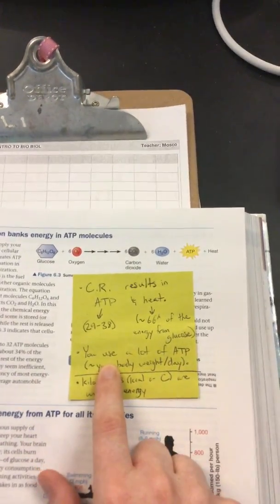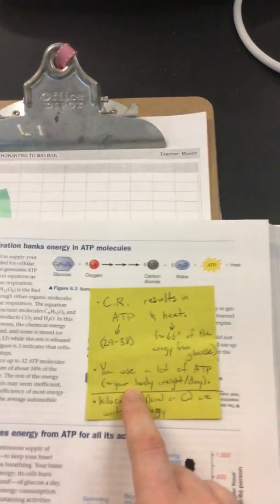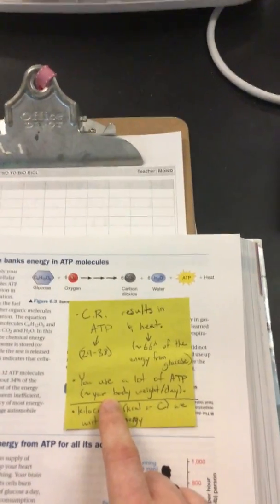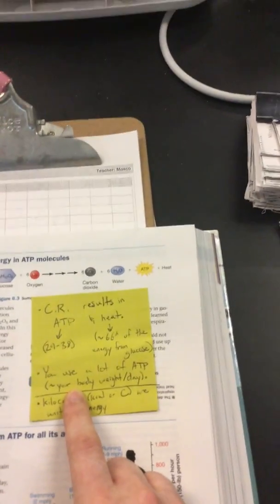Okay. So, and I mentioned this before, you use a lot of ATP. If we didn't recycle ADP and phosphate to make new ATP, you would use your weight in ATP every day, like your body weight every day. That's a lot of ATP. So it's a good thing that we recycle it.